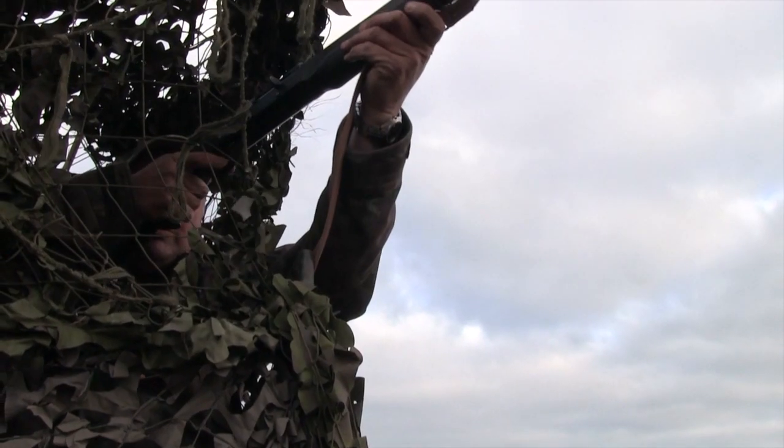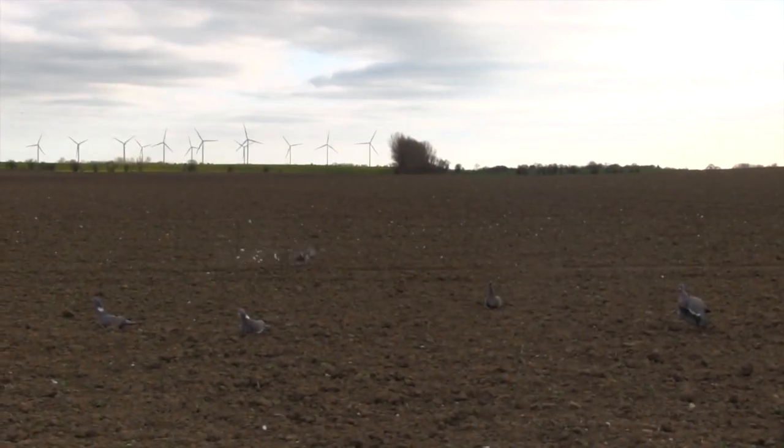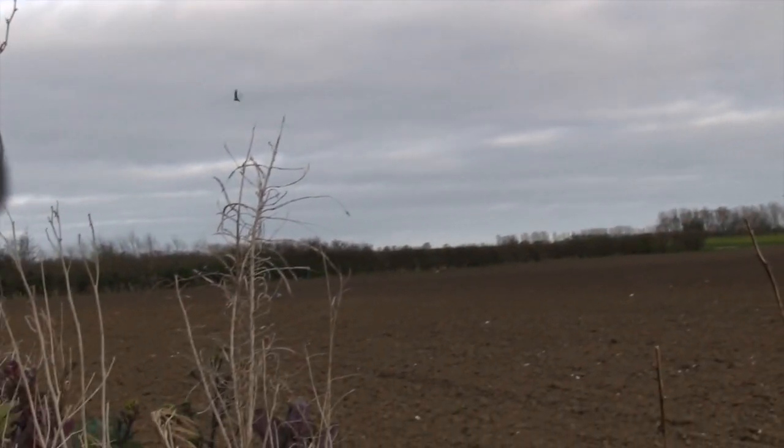That's more like it. And as the pigeons begin to follow the script and arrive in numbers, Shep takes the opportunity to bag himself a double. And then another.